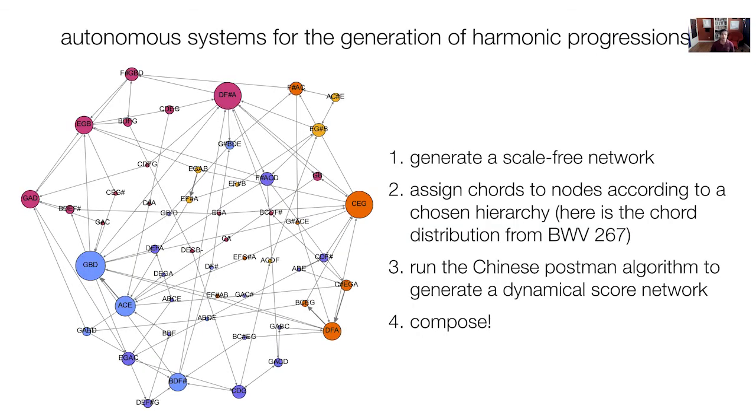So for instance, we could generate a network that has the characteristics of having hubs, nodes that have more importance than others. We follow this kind of knowledge that we extracted from the analysis of a tonal piece like Bach chorales or the string quartet by Beethoven. We build this network using probabilistic and statistical ways. We assign the chord distribution according to the degree distribution that we have already measured, and eventually we end up with a route through all these nodes, through all these chords, that we can use to compose.